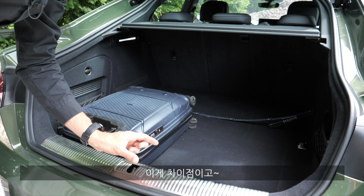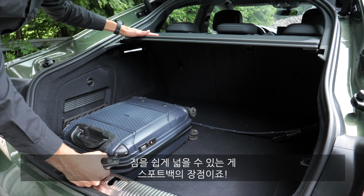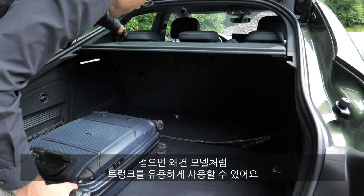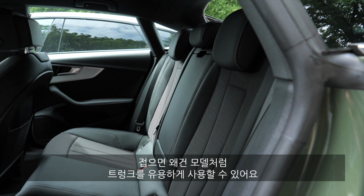That's a basic difference, and you can very well access everything. That's the cool thing with the Sportbacks. And of course, you can also fold the seats. You can reach over here and then fold it. There's no mechanism there. Reach over right there. But overall, so well usable, like an estate.